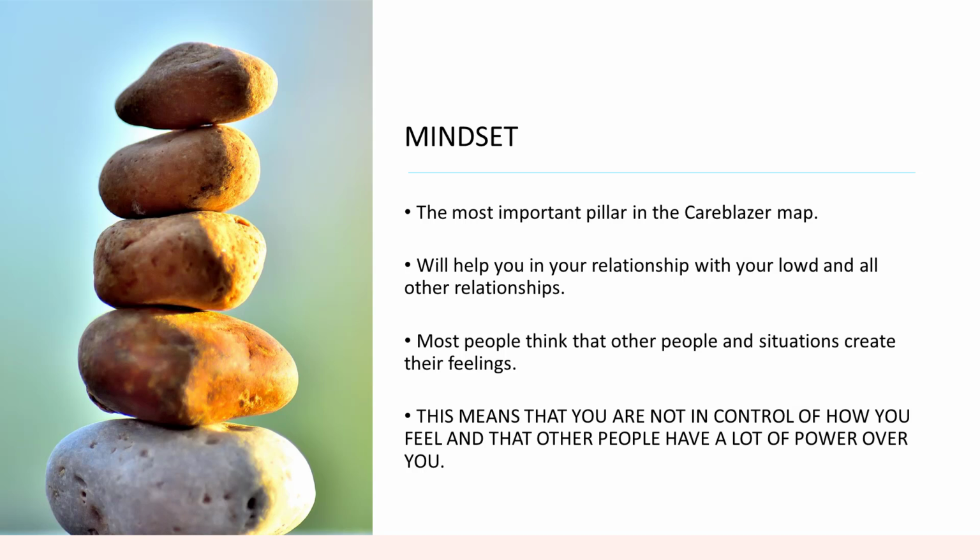Mindset is the most important pillar in the Careblazer map. This is going to help you with your relationship with your loved one with dementia and all other relationships you have with other people. Most people think that other people and situations create their feelings. When you believe this, it means that you're not in control of how you feel and that other people have a lot of power over you.